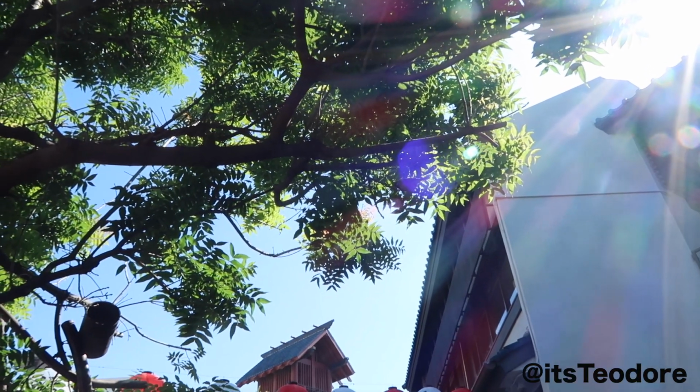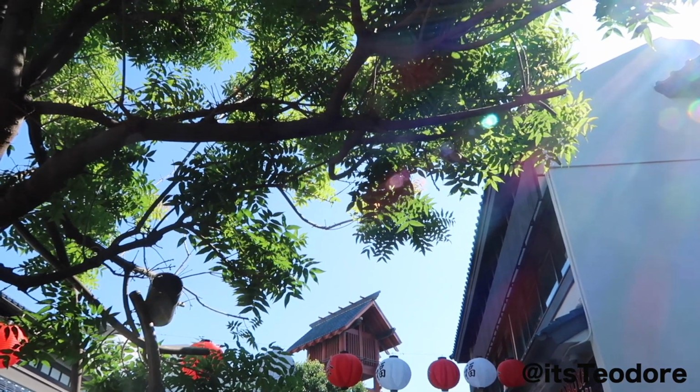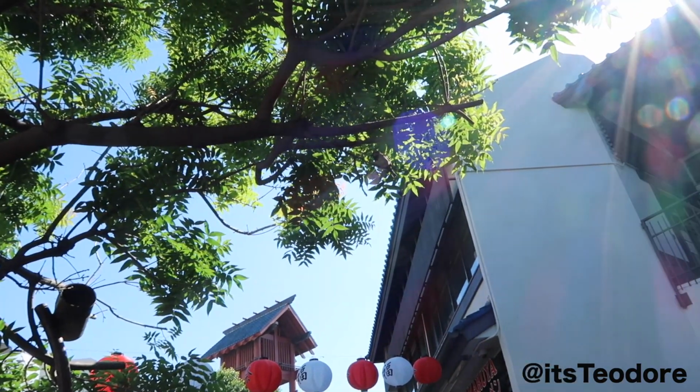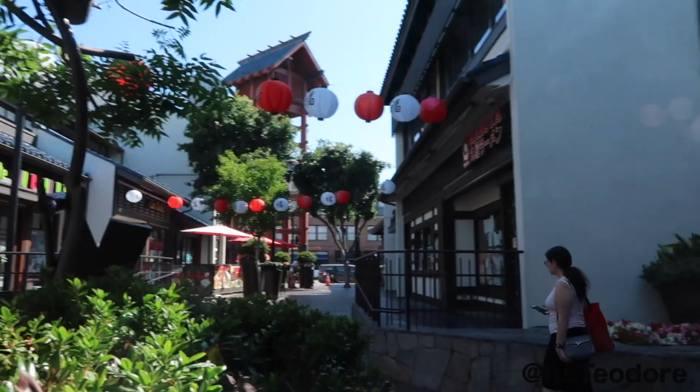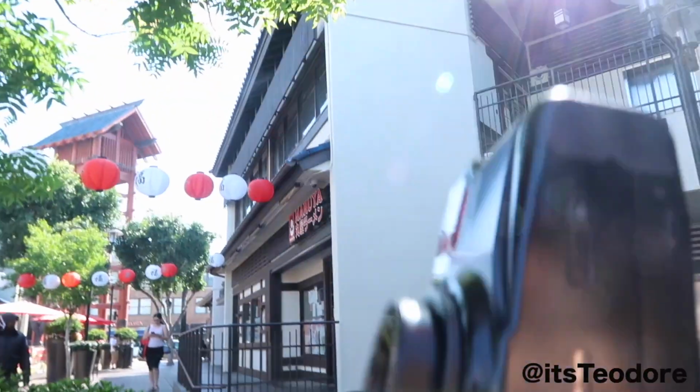Guys, there's a bird. I'm gonna try to zoom in. Okay, fine. Where's the bird? Oh, I'm in like direct sunlight. Yeah, yeah, yeah.